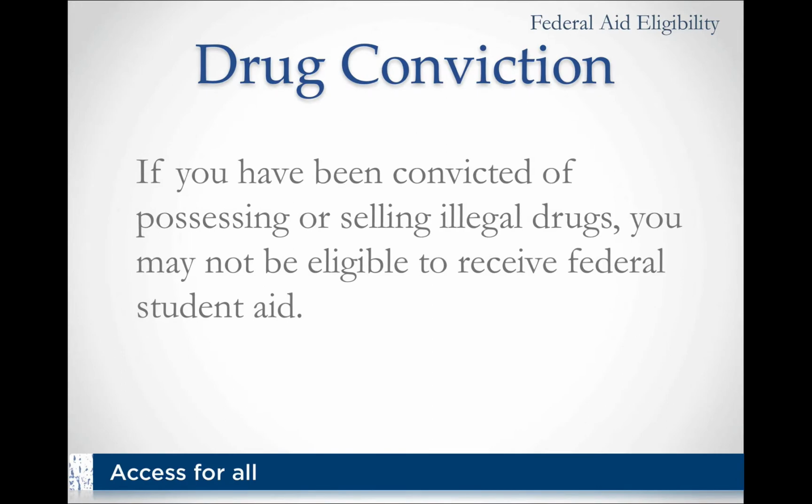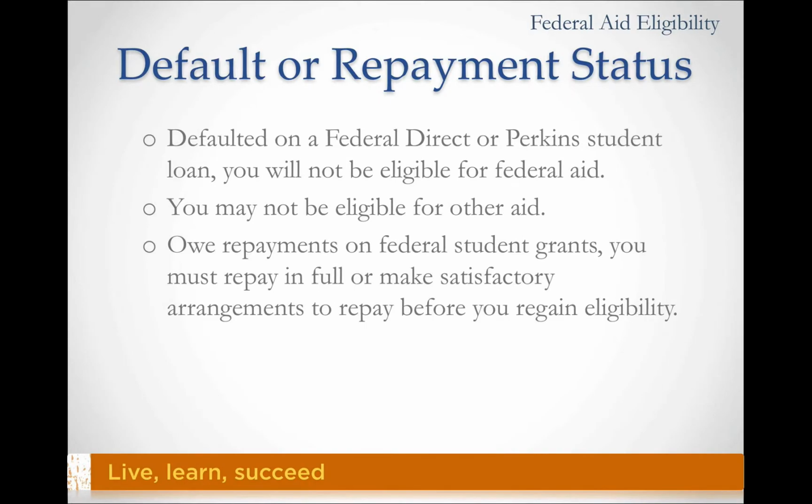Drug conviction. If you have been convicted of possessing or selling illegal drugs, you may not be eligible to receive federal student aid. When completing the FAFSA, please follow the instructions pertaining to question 31, drug convictions. Default or repayment status. If you are in default on a federal Direct or Perkins student loan, you will not be eligible for federal student aid. You may not be eligible for other aid as well. If you owe repayments on federal student grants, you must repay in full or make satisfactory arrangements to repay before you regain eligibility.